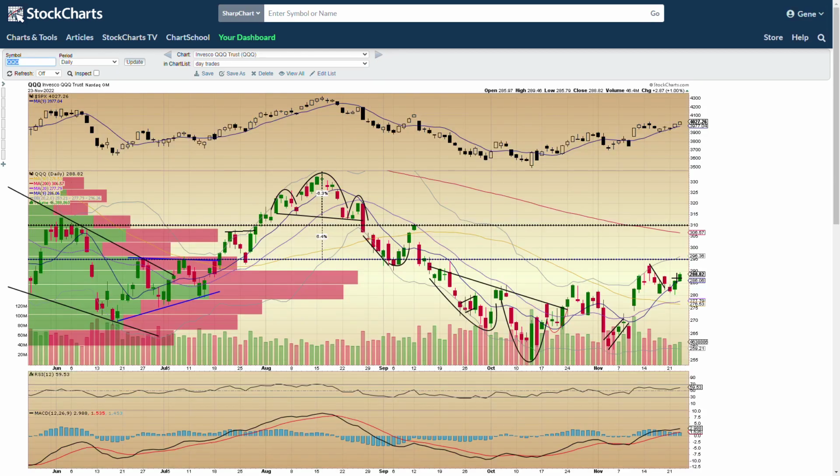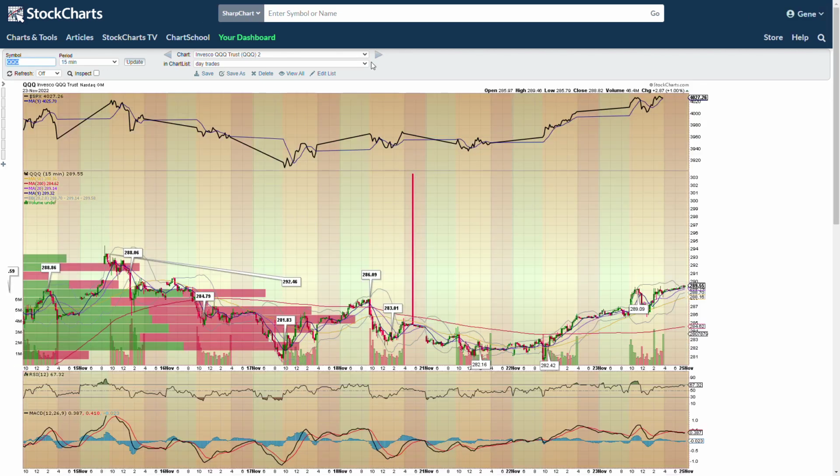QQQ back above the 9 here. We did lose it for a while. We were able to recover it. Lost it Monday, we were able to recover it on Tuesday, pushed up above it on Wednesday. Starting to show some strength there. Still a little weaker than the SPY. You see the trend up there on the Qs.